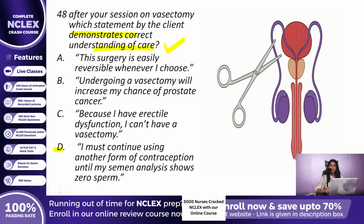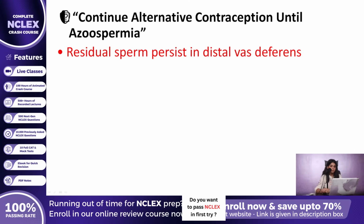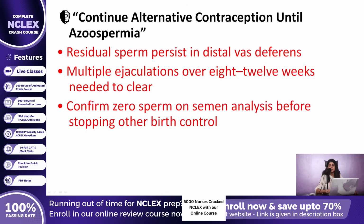I must continue using another form of contraception until my semen analysis shows 0 sperm, because residual sperm remain in the distal vas deferens and require multiple ejaculations over 8 to 12 weeks to clear, and only a confirmed azoospermic semen sample allows discontinuation of other birth control.